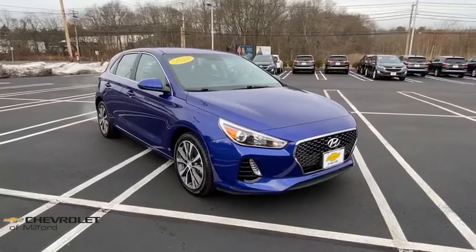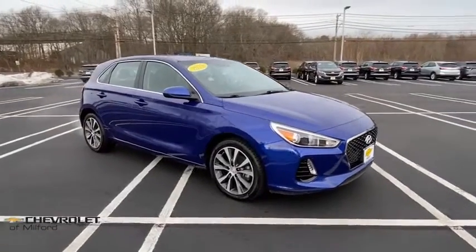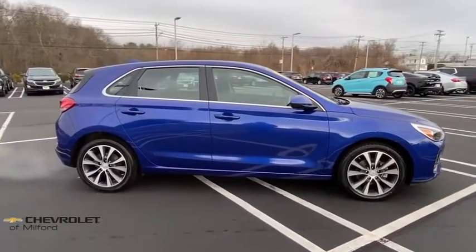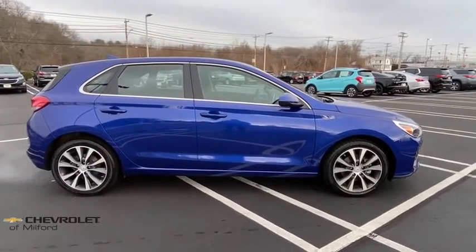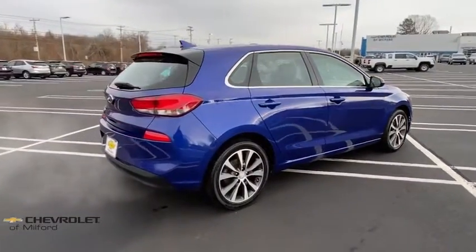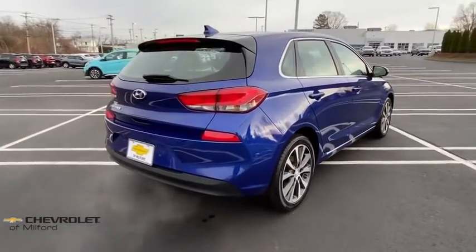Come test drive 2019 Hyundai Elantra GT. The Hyundai Elantra GT is a beautiful hatchback with European style. Plenty of cargo space and a wide variety of technology top this vehicle off. This vehicle has less than 40,000 miles.